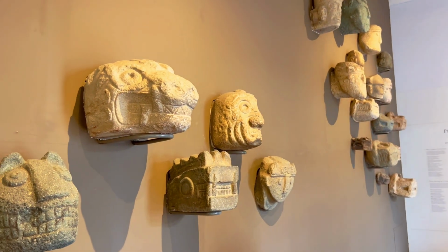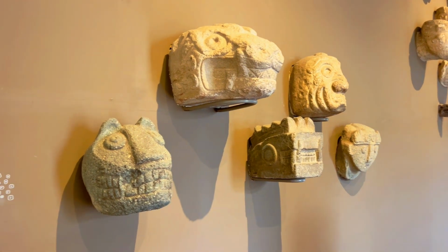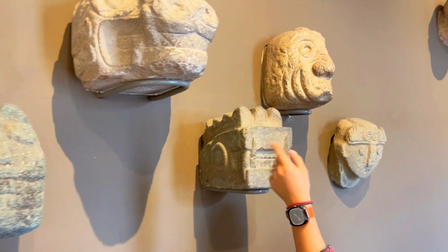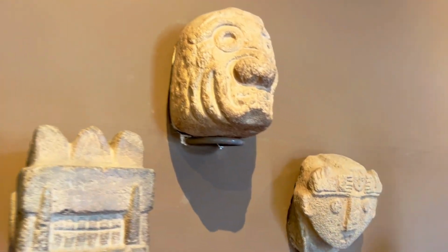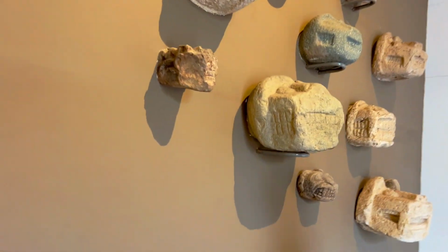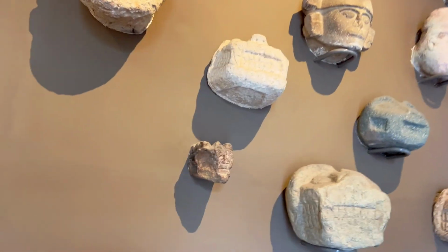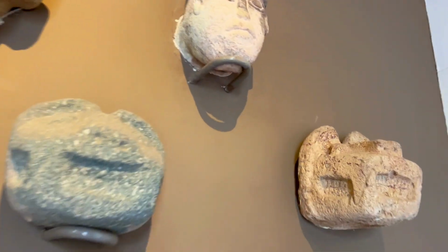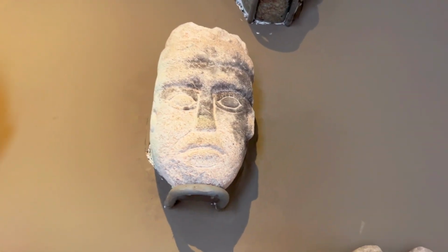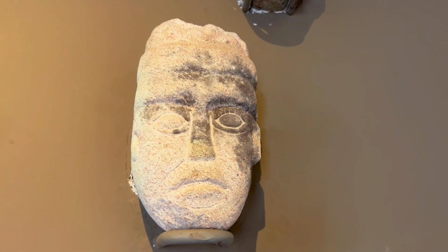You'll see that these should be human faces, but the faces have animal features. Like the snakes, they look like dragons, well, but also snakes. Sometimes there are other animals, like monkeys, these are bats. We have frogs. This looks like Olmec. No, this is an Olmec head, guys. I just found it. This is pre-Incan. Yes, of course.